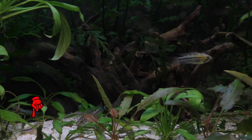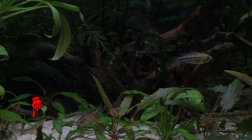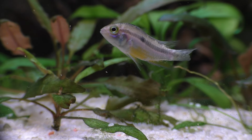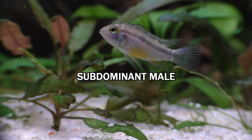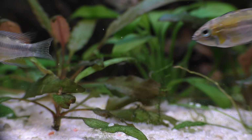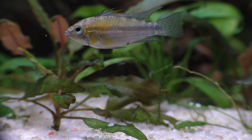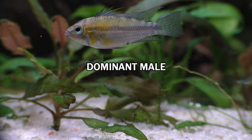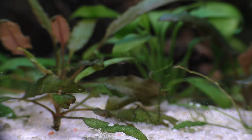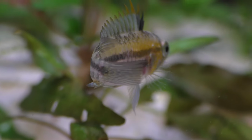This is the first sign of trouble. It's a small female, and she seems to have a problem with her swim bladder, which makes it very difficult for her to swim, but we'll get back to her in just a little bit. Sexing apistogrammas is fairly easy because the males grow much larger than the females. Here, 2 males are having a territorial dispute.